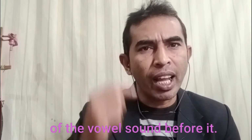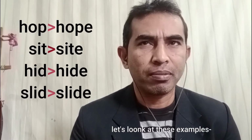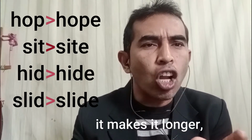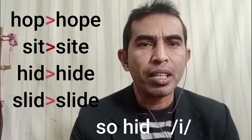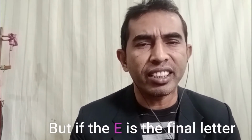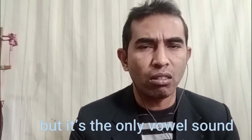Let's look at these examples. Hop, hope, sit, site, hit, hide, slit, slide. See how the E at the end, although it's not pronounced, is affecting the vowel sound before it. It makes it longer. So hid, with the E, becomes hide. But if the E is the final letter in the word, and it's the only vowel sound, then it needs to be pronounced, like in these examples.